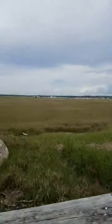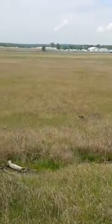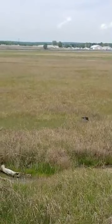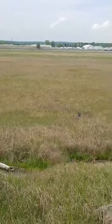Oh, can you guys see that? There's a glossy ibis. Look at the reddish head, the green wings. Let's see if I can zoom in more. That is so cool. They have a curved beak, and they stick it down. You see them poking into the mud, and they're looking for snails.